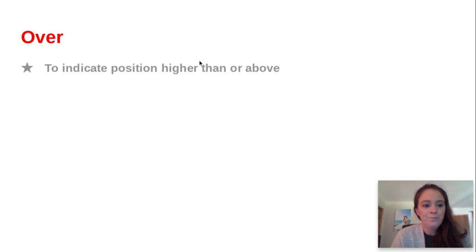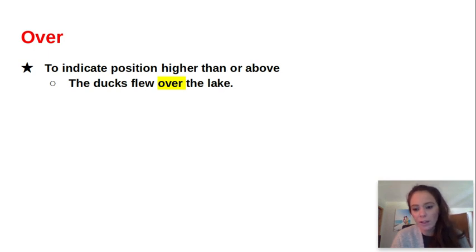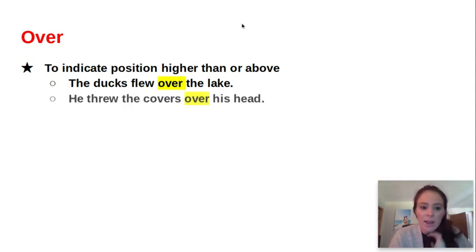Over. So we know over means to indicate a position higher than or above, right? So the ducks flew over the lake. They're higher than the lake. And he threw the covers over his head. So on top of, above, right?